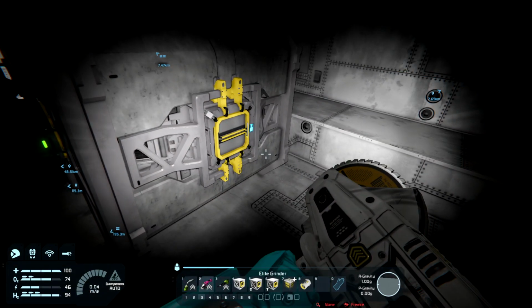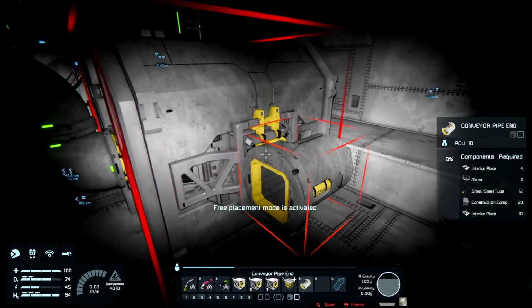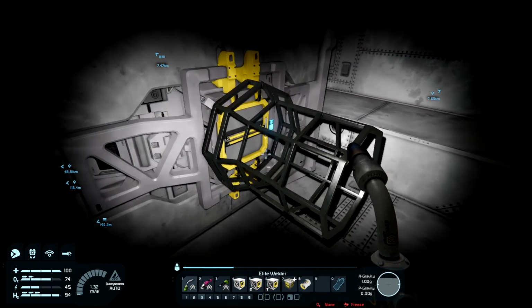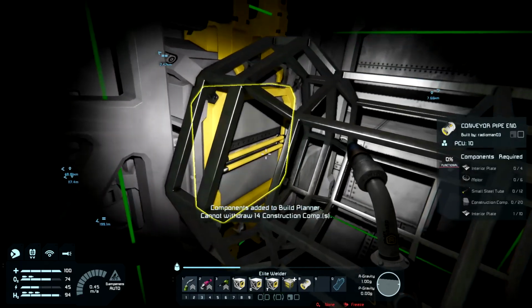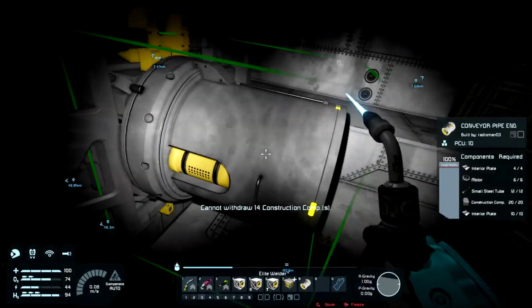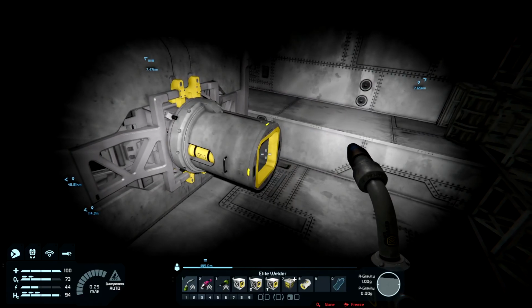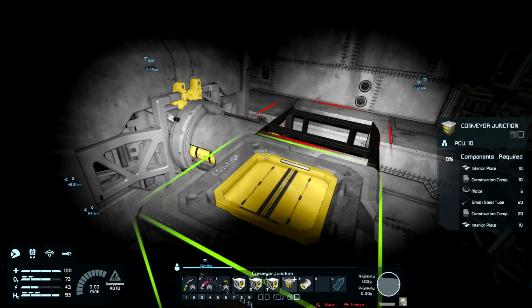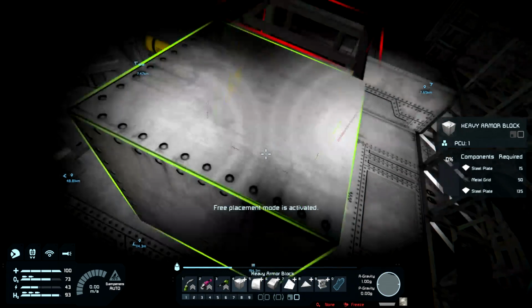Let's go control. I think it's three. Yeah, eight. If I take this guy and put him on here. Do that right there. And then I put the conveyor on here next. Like that. And then what I'll do is I'll go control one and I'll put a big boy block underneath that guy right there.